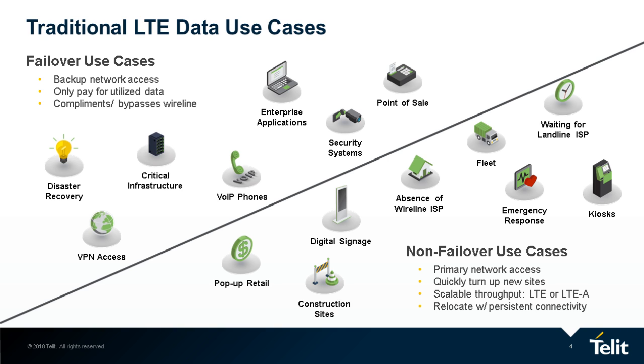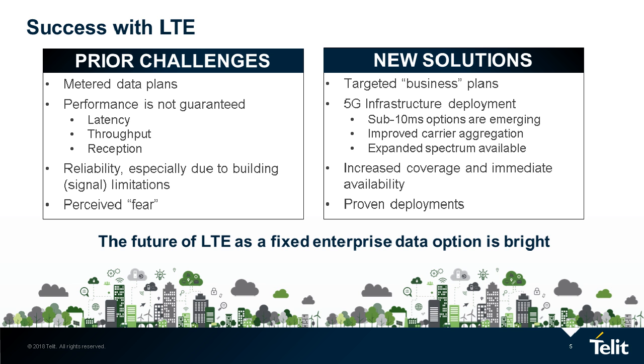Now, if you look over some of these non-failover use cases, we're not going to spend a lot of time talking about that. But if you think about, for example, a customer who has ordered a fiber connection and is waiting a couple of months or whatever it's going to be to get it installed, customers can turn up operations literally instantly by turning up a cellular connection and leveraging that until the fiber connection comes in place. And then typically they convert that cellular connection over to a backup. If you think about things like kiosks or store within a store, digital signage, pop-up retail locations, even construction sites, meaning the trailers coming in for construction, and they need some type of access. Those are all important, what we call primary use cases in a non-failover environment that customers are happily using today.